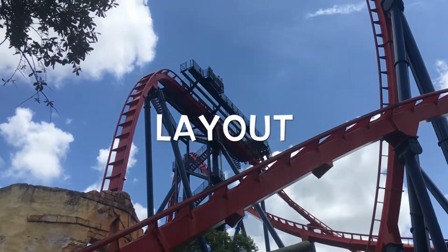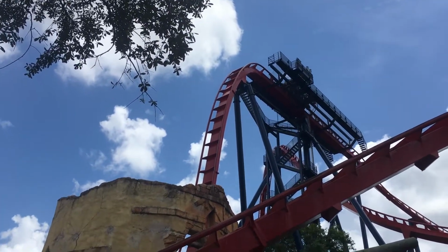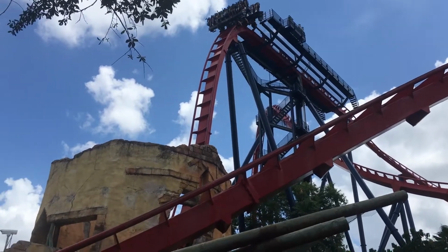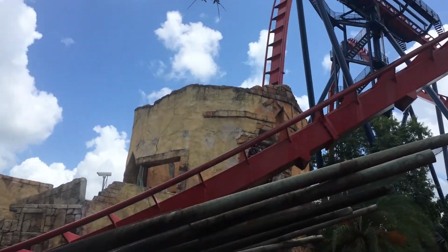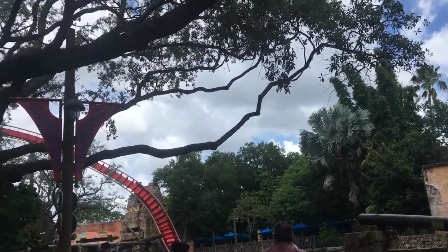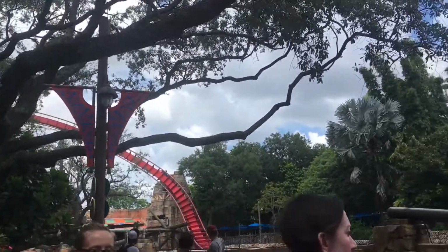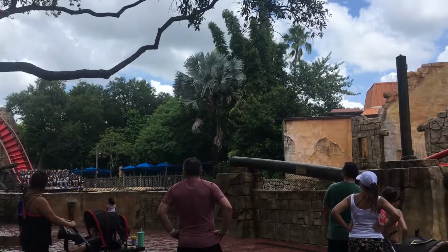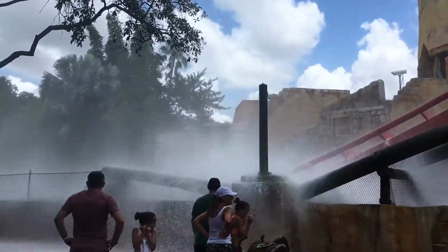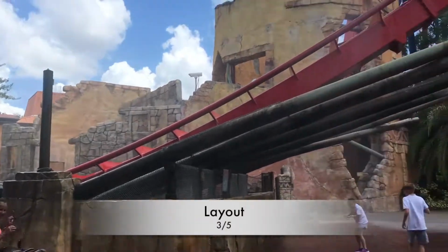Sheikra has the standard dive coaster layout, where there's the big drop, then an inversion, a bank turn into a second drop, and into a splashdown. So there's not a ton of elements here. It's a one-trick pony. The trick is great, but there's really just the 2 big drops and an inversion, so I can't give it anything higher than a 3 out of 5.